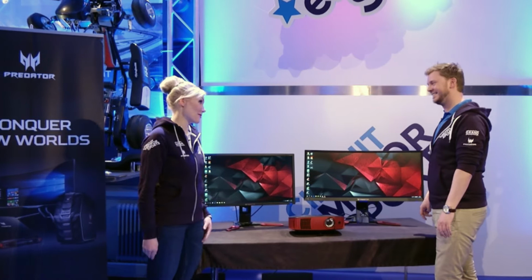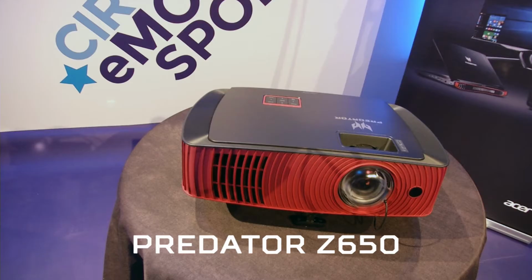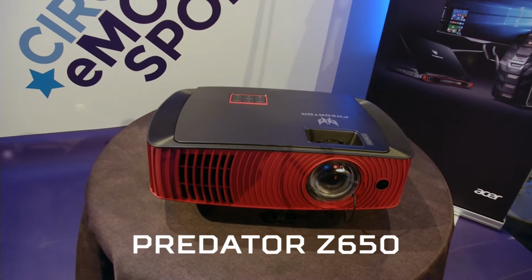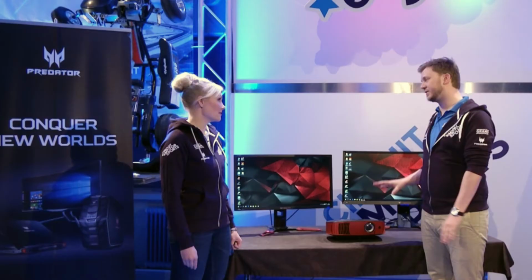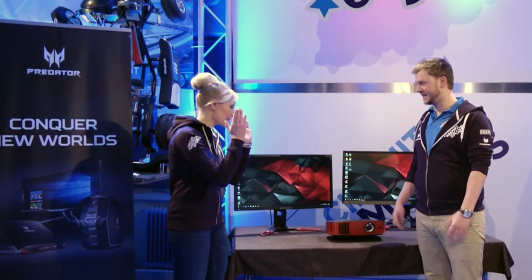What do you have that for? Then we have this little guy here, which is the Predator C650, which is the brand new gaming projector from Acer. And this can project 100 inches on only 1.5 meters. So it's really, really good. And not only that, but if you don't have a good sound system at home, it has a built-in Dolby DTS speaker as well, which gives you a really immersive sound experience. Great, that's what's important for me, the HD picture and the sound.